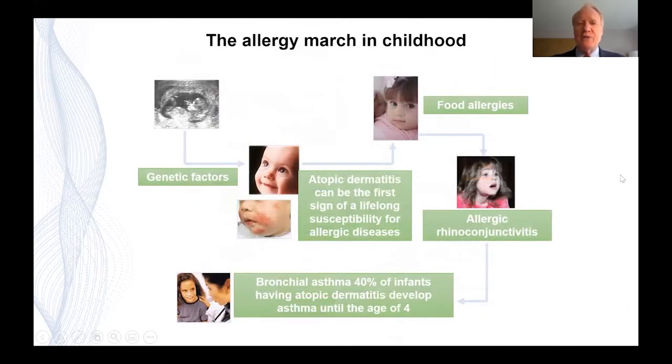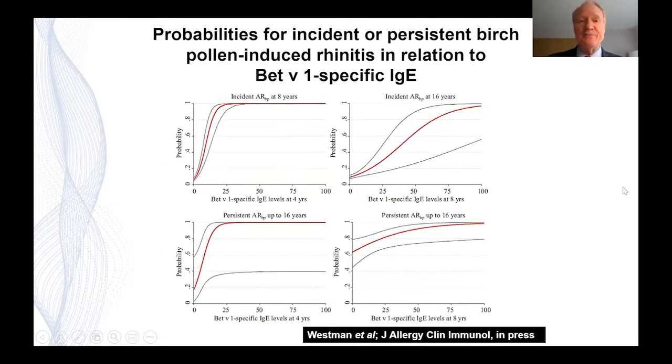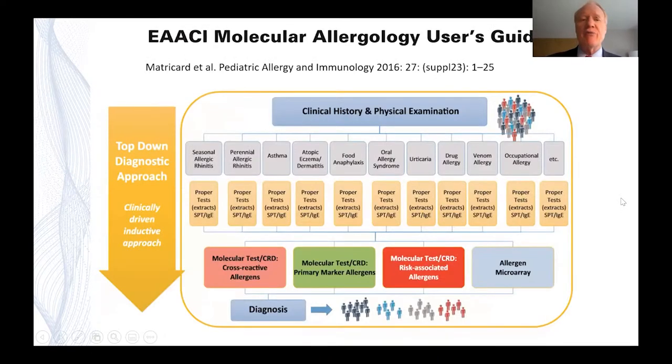So we can also use this evaluating childhood allergies. We know that atopic dermatitis tends to be first, followed by food allergies and allergic rhinitis, and then asthma. We know that BET-V1 is a very specific component that, if positive very young, there is a high likelihood that these people by the age of 16 are going to have significant symptoms and asthma. And so we can look at BET-V1 and make a decision about how aggressively we treat these children going forward.